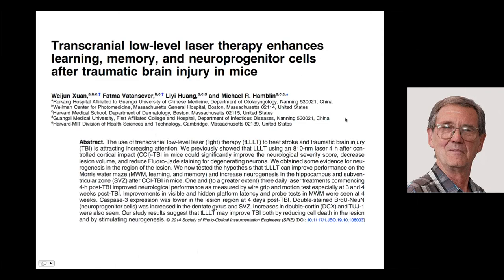We then went on to show that in this model, we could enhance learning and memory because the previous data was just neurological function, but learning and memory is more important because it's actually cognitive function rather than just neurological function. And also that we could activate neuroprogenitor cells. These neuroprogenitor cells are sometimes called neural stem cells, and they're very important for the brain.